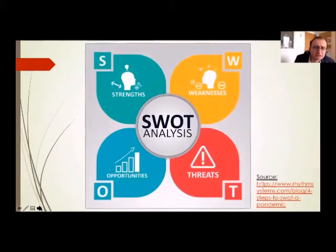Over the next few minutes, I shall be using the SWOT model to discuss what we feel are some strengths, some weaknesses, some opportunities, and some threats to our program.